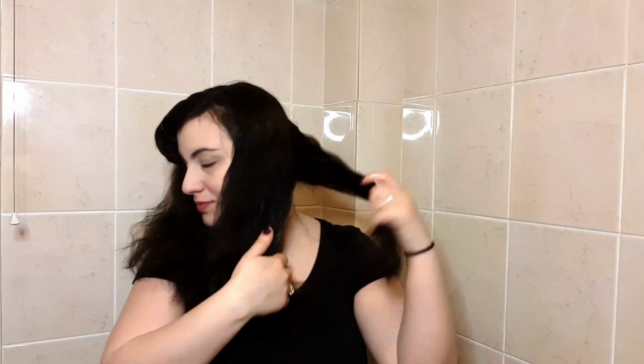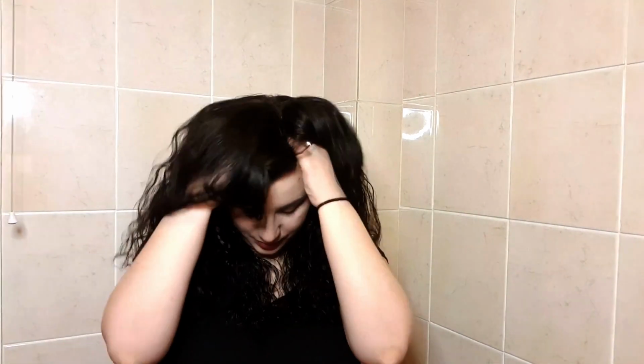So how should you apply it? Simply rub a small amount into the hair, starting at the roots and massage to the ends. Leave it on for around 1.5 to 2 hours and then shampoo it out. For damaged hair or very dry hair, you can leave it on overnight before washing it out in the morning. This is the method that I use and I found it works best for my hair.